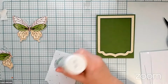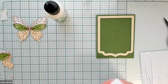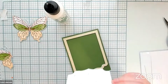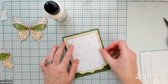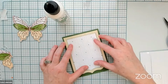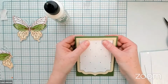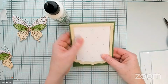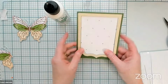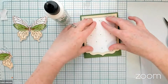I'm just using some liquid glue. I like using liquid glue for stuff like this because it gives me a chance to move it around and really get it in place so that it's not crooked, and the liquid glue really gives you the chance to do that. All right. So give that a minute.